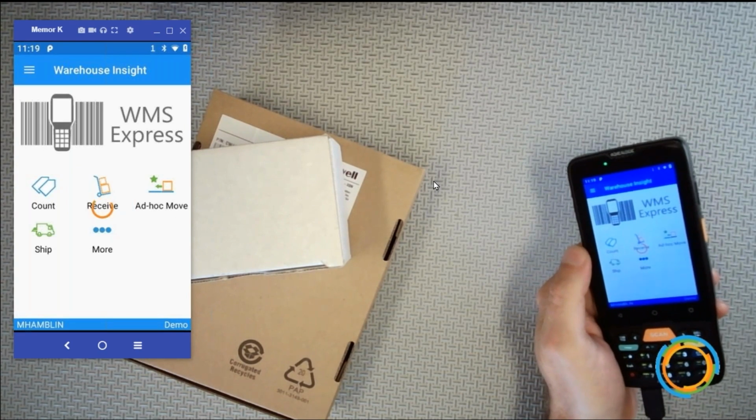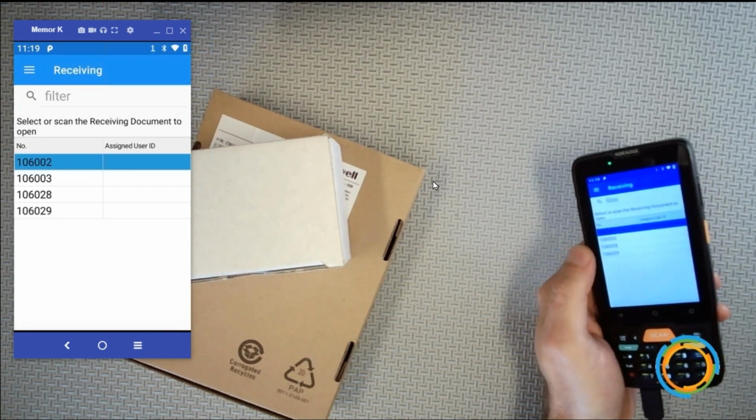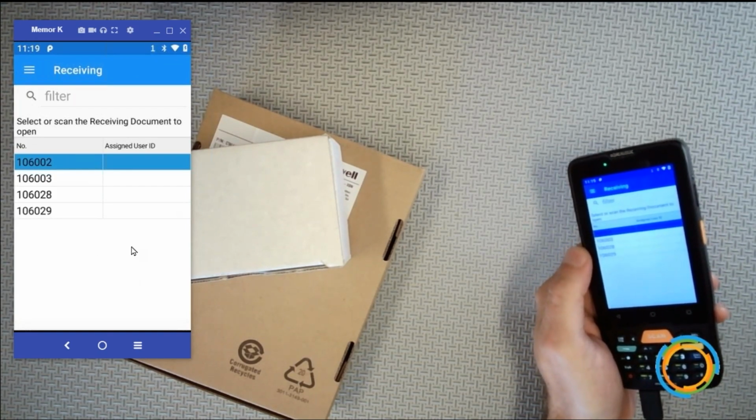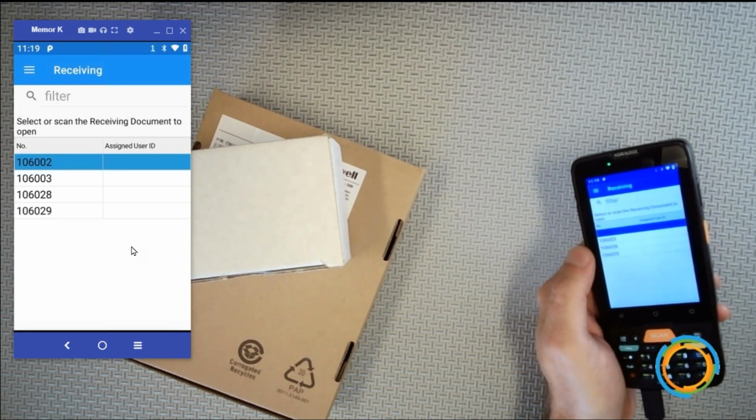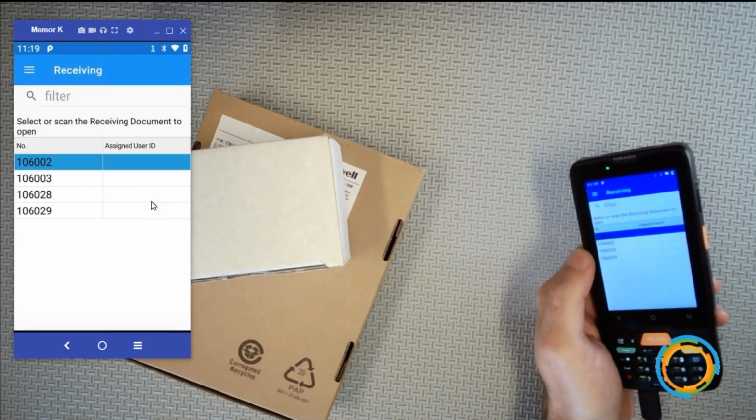And again, check out the online video for WMS Express. You can go to WMSExpress.com, and it'll go through a little bit about how you set this up to get to the point that I'm at. And if you've done it before, it's literally about 5 to 10 minutes to do. If you've never done it before, it might take an hour or two to get it set up to the point where I can actually start scanning barcodes.